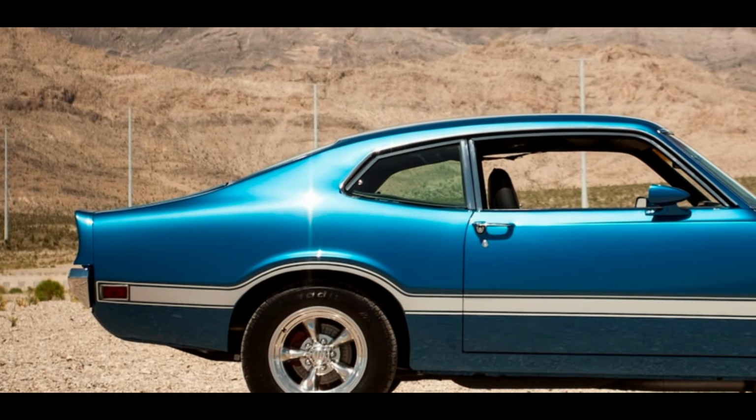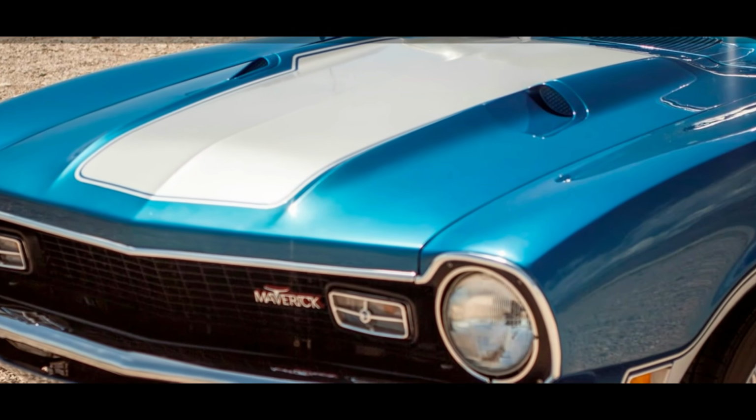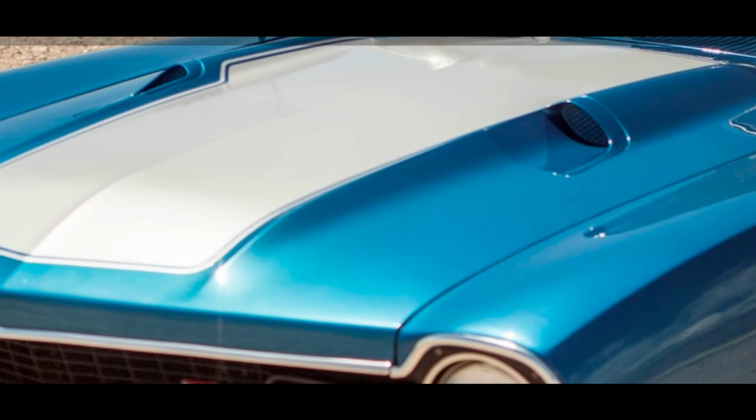It was offered from 1970 to 1975. In 1971 and 1972, the Grabber came with a special dual-dome hood.